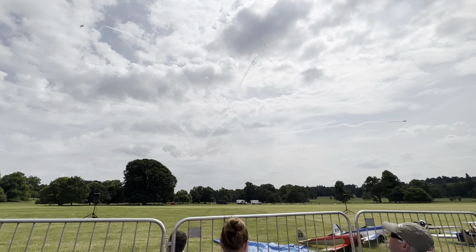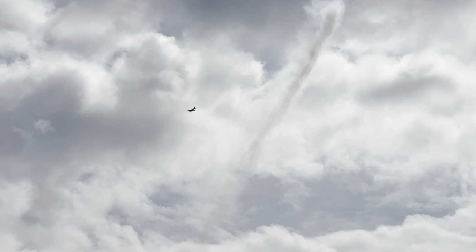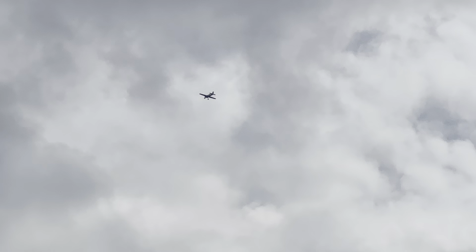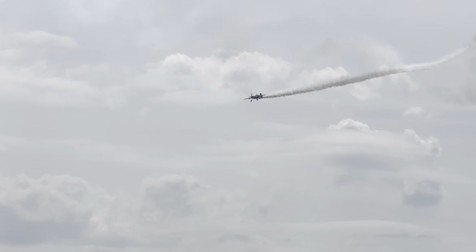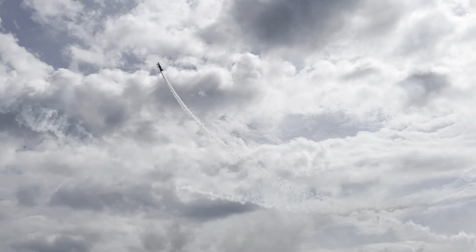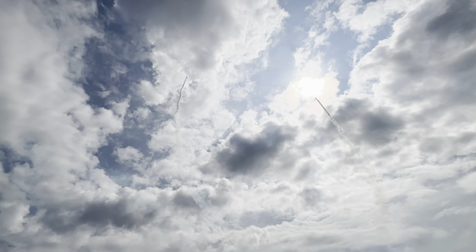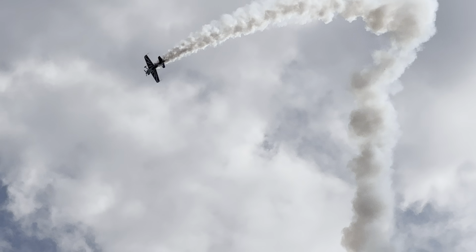And pulling up, you have Mark Jeffries and Chris Hughes. But coming in for a cross on the left-hand side, we have Chris Birkin. Phil, absolutely on the right-hand side, crossing now. So for the next few minutes, we're going to see some absolutely fantastic passes from these two brilliant display pilots.